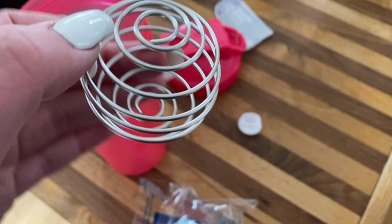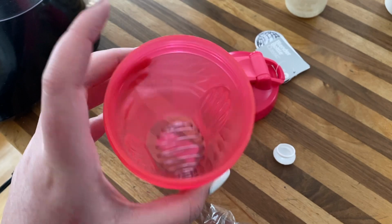Now the first store that I went to was Marshalls. This was very lucky. Blender bottles, because I've used these in the past. They were on super sale. They were $4.50 each, so I ended up getting 4 of them, 2 for me and 2 for John. Now these guys are originally $10 to $12 depending on where you get them. If you are into gym stuff or you drink protein shakes or smoothies, I highly recommend blender bottles. They're great. Any type of off-brand blender bottle works great too. I just like the real blender bottles.